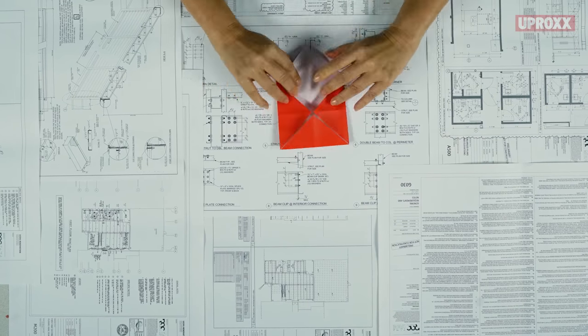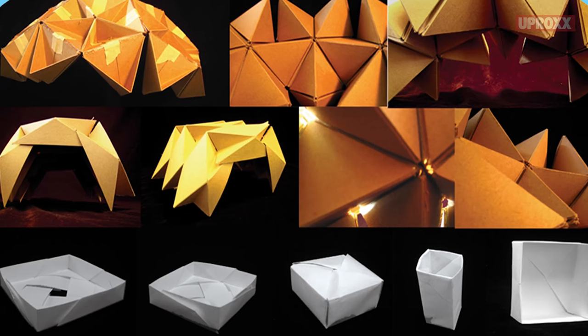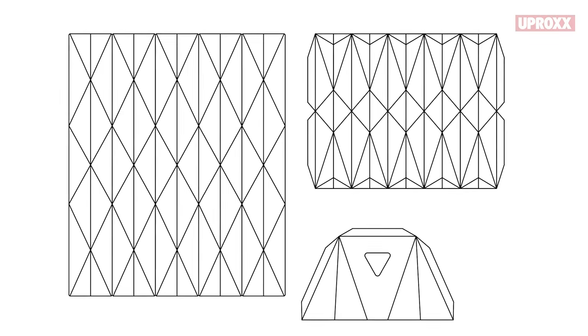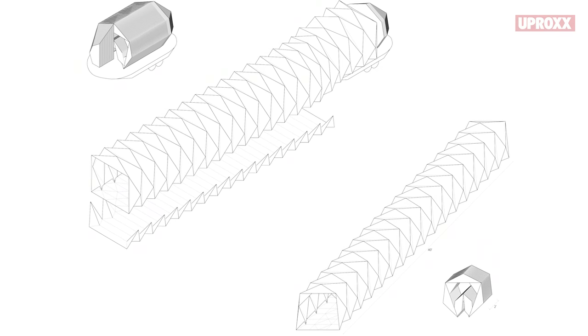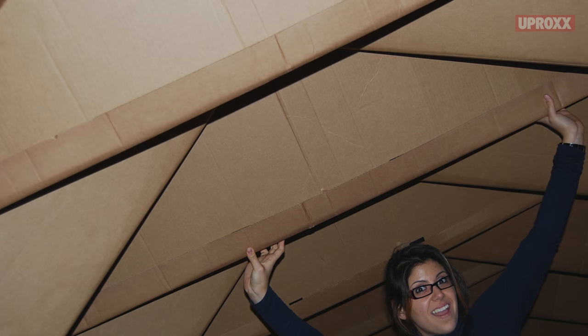So I started looking into origami and different patterns. The actual folding pattern is what gives it the durability and the stability. In structural engineering, when you add folds to anything, it'll add strength to it. So at a folded state, it was going to be very, very strong. But the question was, what happens when she unfolded it and stretched out as far as she could?